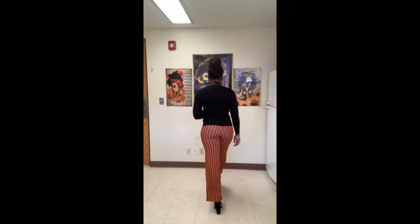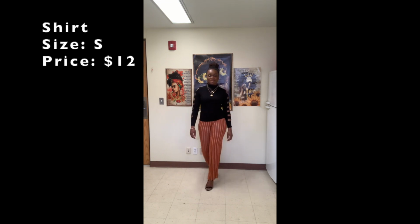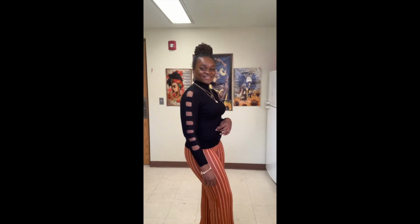Sweater, it's really nice. Like, it's really thick, but I don't really like the pants. I don't know why. I have a problem with vertical stripes. I just feel like vertical stripes don't really go with my body. I don't know if that makes sense, but I just personally don't like vertical stripes like that.